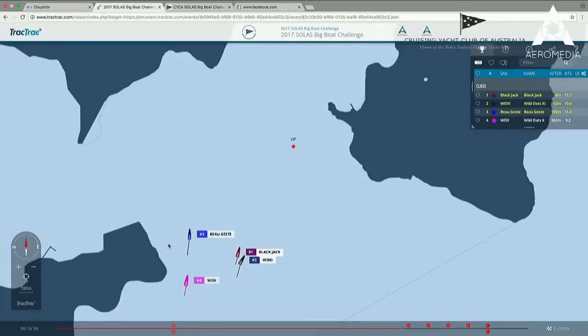Yep. So we're on the tracker now, and for me, Wild Oats opened a bit of gauge on Blackjack. Blackjack got the big header, and Wild Oats was able to stay up. So this is not a done deal yet. And Blackjack is definitely not on lay. Just headed again. At the moment, yeah, and headed again. And Wild Oats is getting the inside run here. So this could be back advantage to Wild Oats 11.